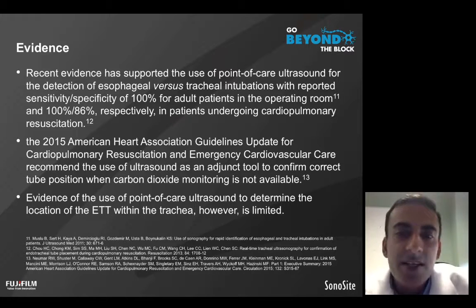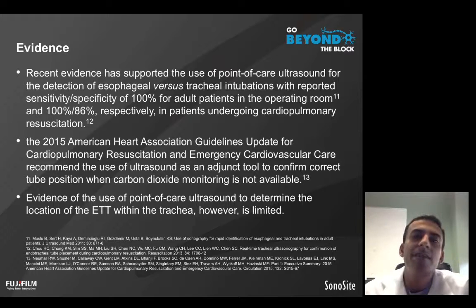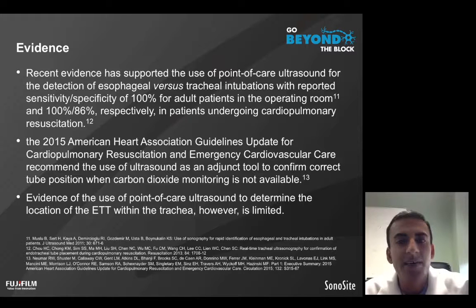So there has been evidence in the use of point-of-care ultrasound for the identification of esophageal versus tracheal intubation, with a reported sensitivity and specificity of 100% for adult patients in the operating room, and a sensitivity and specificity reported there for patients undergoing cardiopulmonary resuscitation. In fact, the American Heart Association has now updated their guidelines to include ultrasound as an adjuvant tool to confirm correct endotracheal tube position when CO2 monitoring is not available. So there has been literature to support that ultrasound can be useful in determining esophageal versus tracheal intubation.